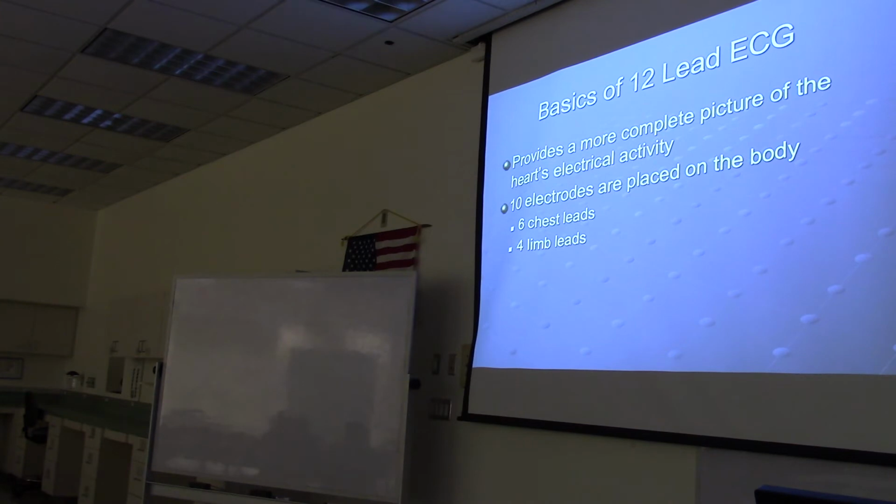One thing with a 12-lead EKG is you're getting a more complete picture of the heart's electrical activity. So instead of the typical 3 leads on the anterior chest, you're going to see different angles of the heart, and therefore you can see different abnormalities. So it's a 12-lead EKG, but there's really only 10 electrodes that you place on the body. So you'll put 6 on the chest and 4 on the limbs, you know, arms and legs.